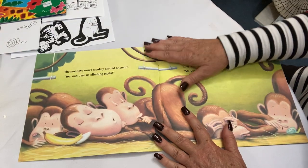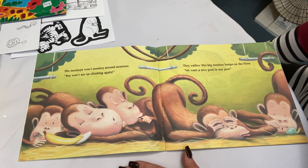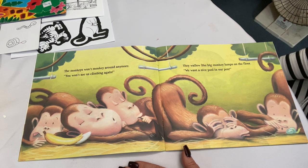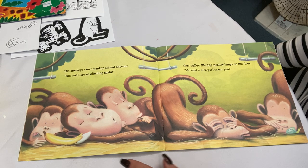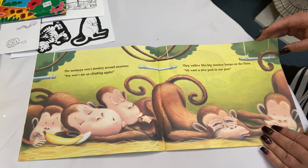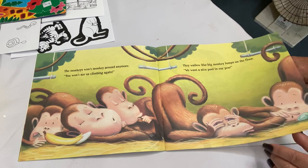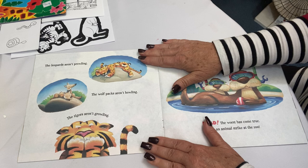The monkeys won't monkey around anymore. You won't see us climbing again. They wallow like big monkey lumps on the floor. We want a nice pool in our pen. Oh, look at those monkeys. They're not getting enough to eat. They are so sad. They even are complaining about their pen. I think they want more food.